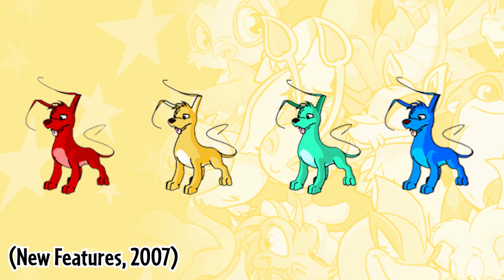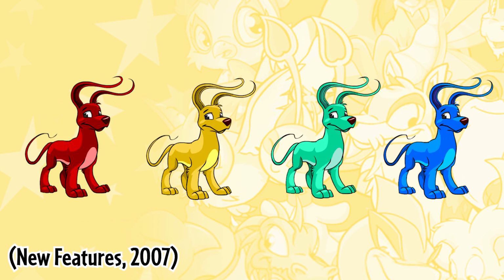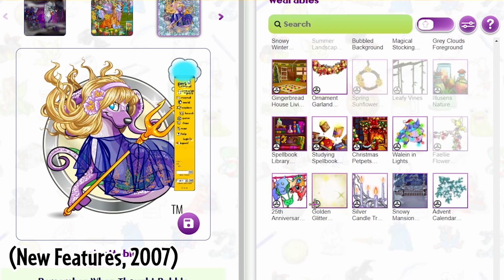This version of the Gelert would endure until the surprise site conversion of April 2007, when all the pet art was updated to allow customization.